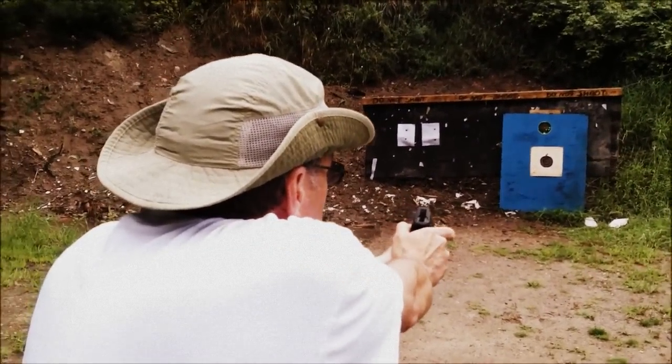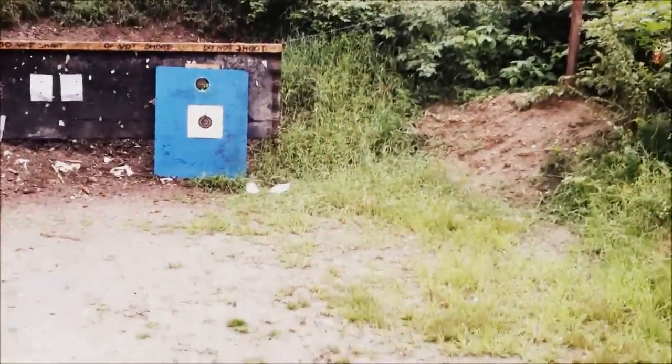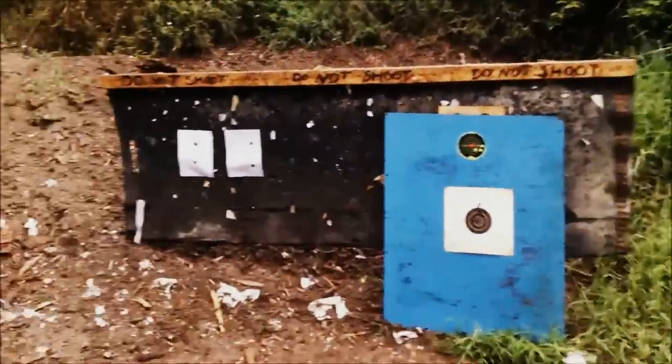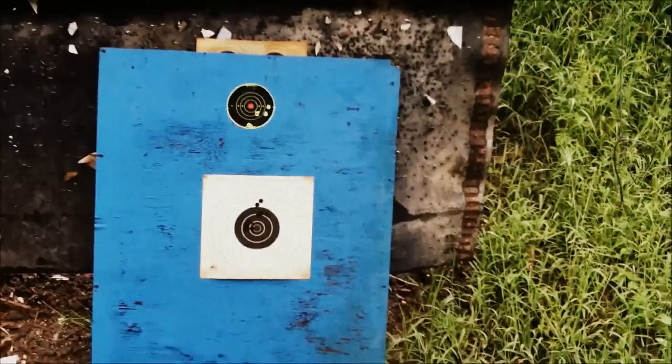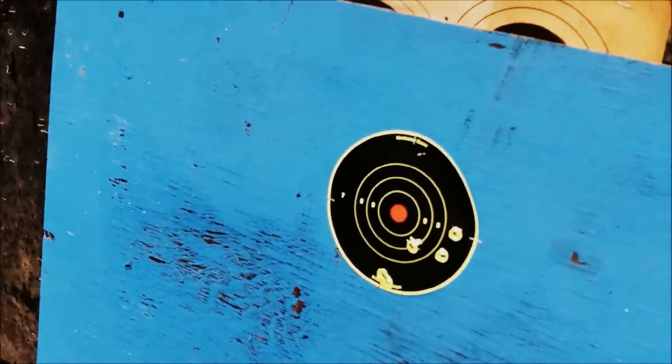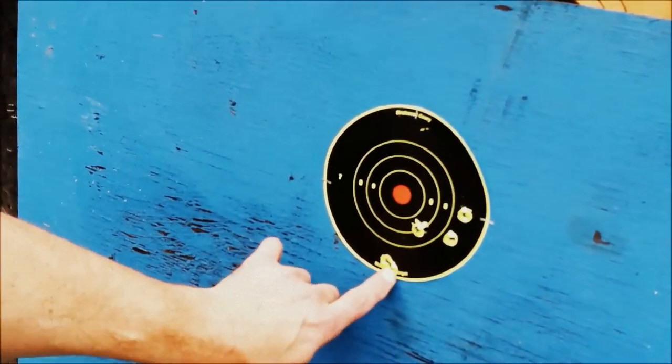That's good. Safety, good. Let's go see what the deal is. What is that, an 8-inch target? Yeah, approximately. So that's good, they're all on target. Yeah, I got two right here, so.